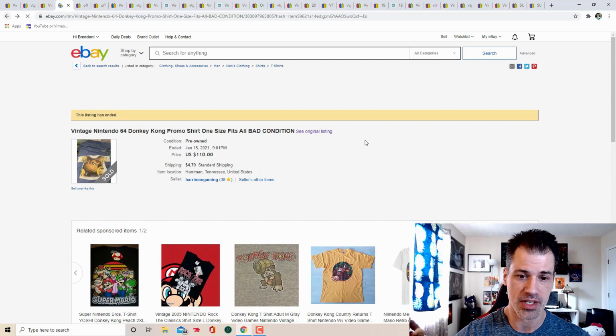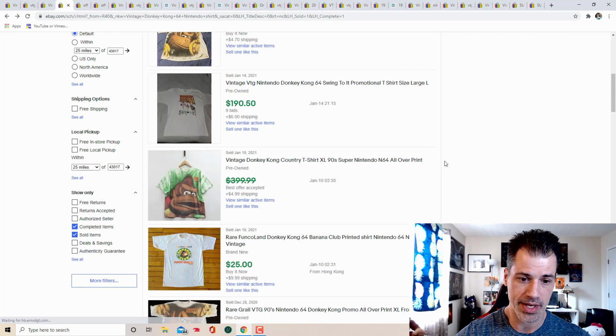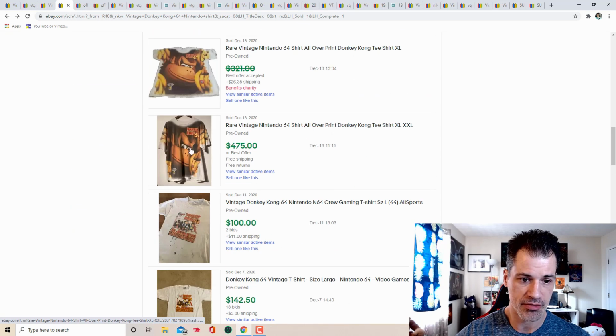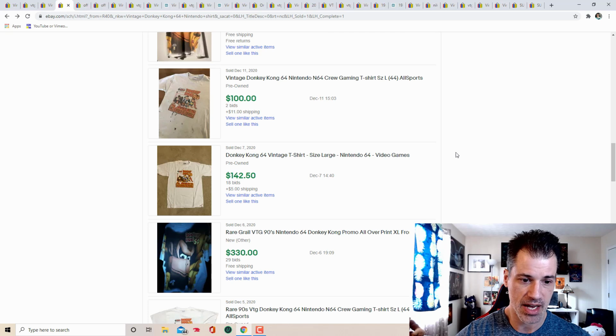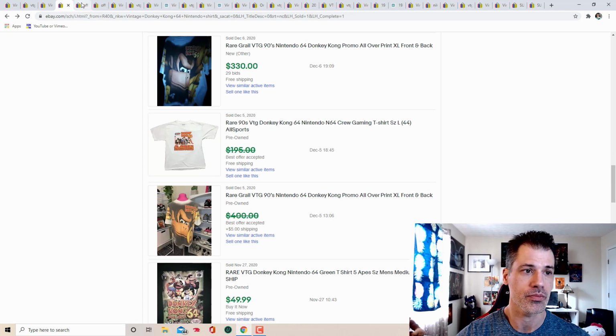So it's interesting to see that particular listing, but Donkey Kong all over prints, $300, $400 each time. You can see here, best offer. It's another one, $475. A couple of non all over prints that sold in the hundreds of dollars there. Not bad. Good one. We'll move on to the next one.